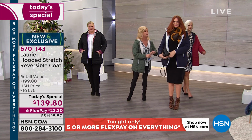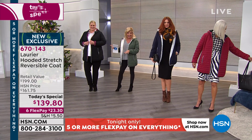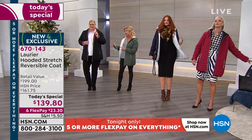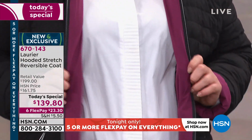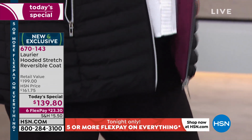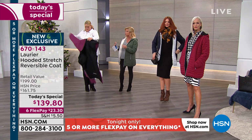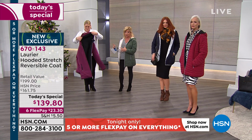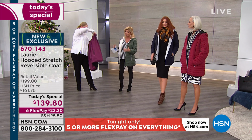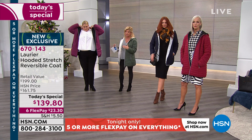I'm taking your bag from you. Jamie is wearing the black, and I know this has also been a very popular selection on the day. And Jamie, can you reverse that, because it goes from the classic black, and we're going to show you that it reverses to this rich, deep wine color. And that has definitely been another one of the hottest colors, along with the mustard that we've been seeing throughout the fall and the winter season.